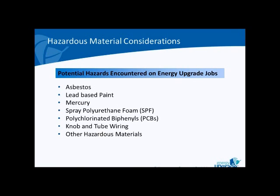So hazardous materials, any potential hazardous materials must be mitigated. So you may find mercury, lead-based paint, asbestos, PCBs, and other hazardous materials.